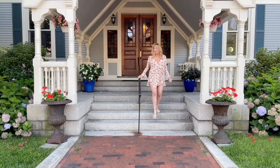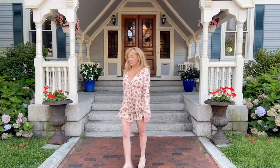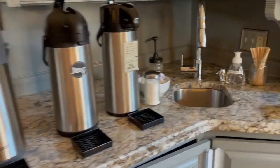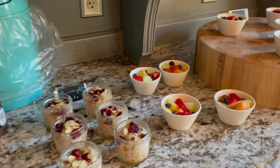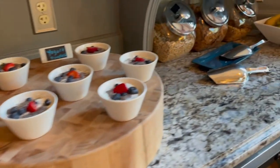And one of the best things I love about it is they do have someone here on staff 24 hours. So if you need anything at all, you just call downstairs and they've got a great little kitchen. Ice is available at any time. And they have a great breakfast, and it's just so comfortable and so inviting.